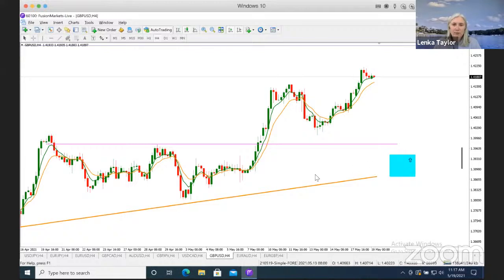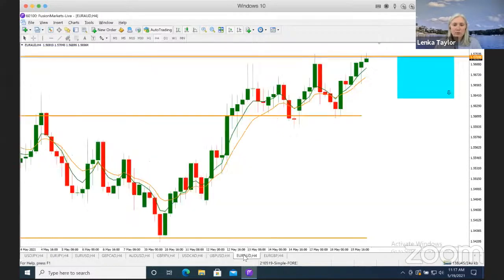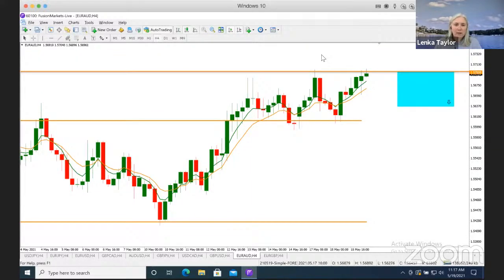And that's not going to happen quickly, probably at this rate. So that might take a while to set up. It's not a trade that would be setting up easily in the next couple of days. Now, I'm looking at Euro AUD.